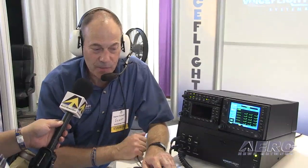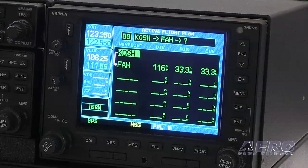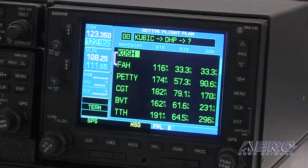It also expands Victor Airways, which is one of the big features, because the 430 and the 530 don't have that capability. So for instance, if we got a clearance that read Victor 7 all the way to Miami from Oshkosh, we'd simply put in Foxtrot, Alpha, Hotel, enter. Victor 7, enter. Delta, Hotel, Papa, enter. Kilo, Mike, India, Alpha, enter.